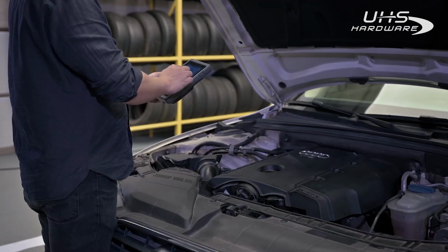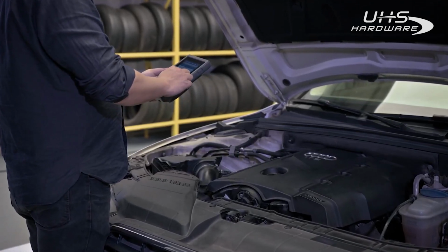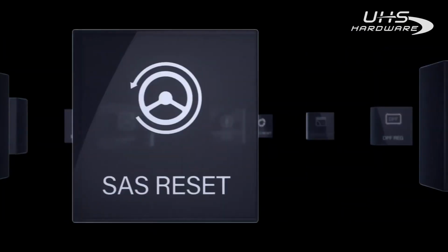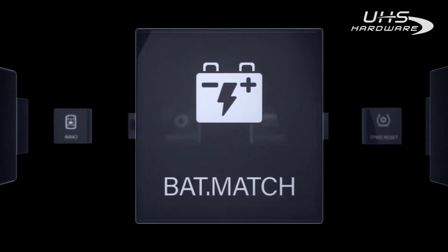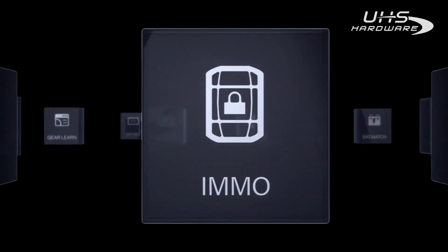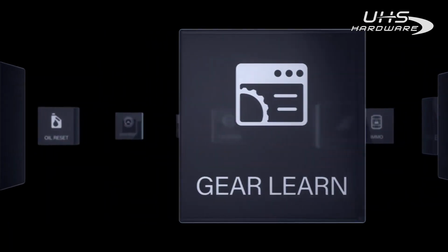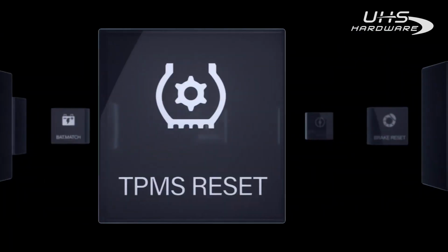The tablet also has quick access to the 11 most commonly performed service procedures, such as oil reset, SAS reset, battery reset, ABS bleeding, and more. Moreover, it offers more hot services for more car systems and models than other diagnostic tools.